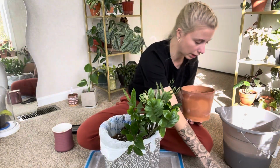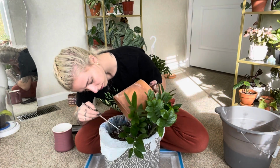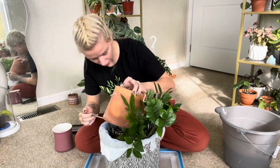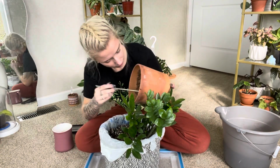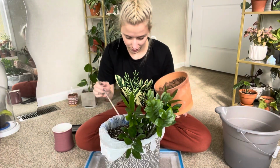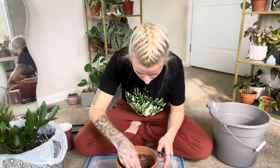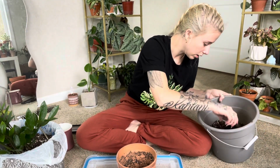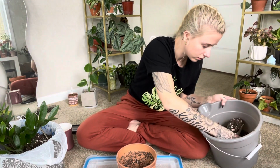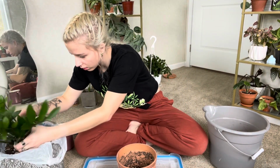Well, it kind of looks like I don't really need a pot. I do, however, need to change the soil because it was mainly soil and perlite. That was pretty much it. Got a little screen net thing I'm gonna put on the bottom here, and then I'm gonna put a scoop, do 2 scoops here. Let's loosen this guy up a bit.